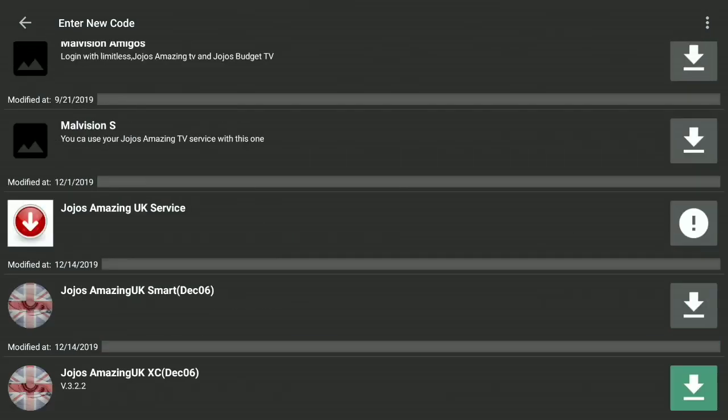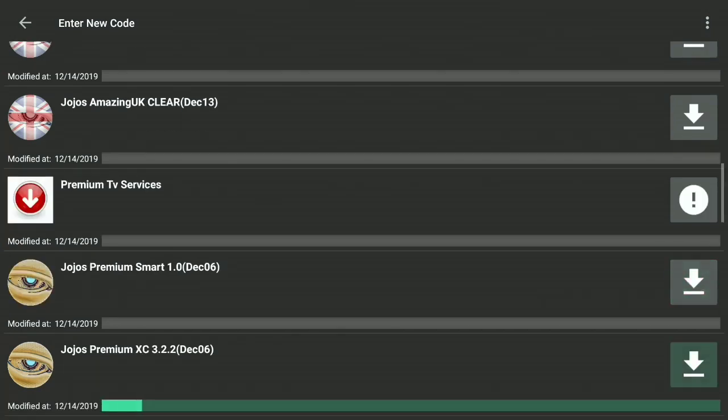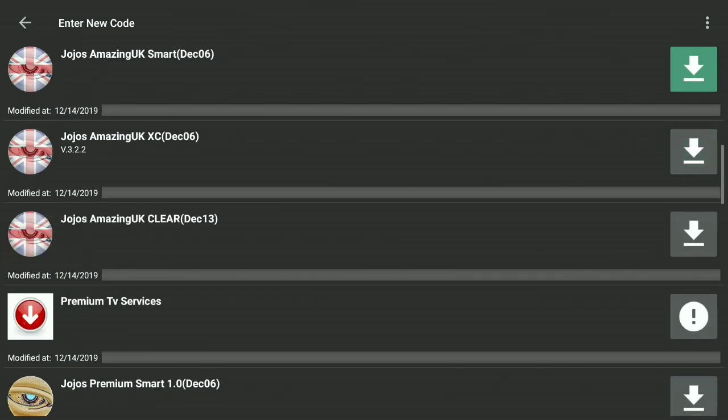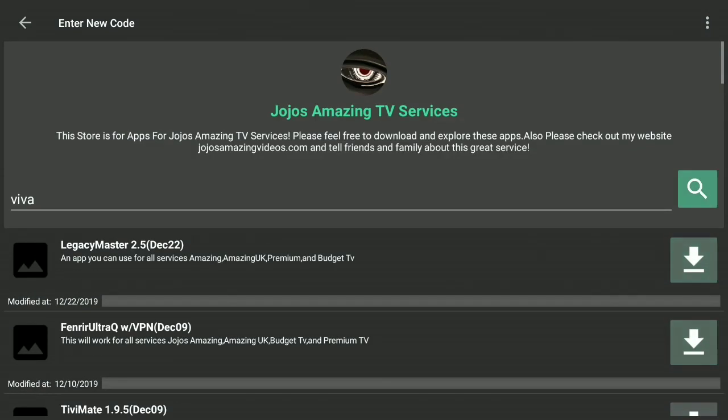Now I do want to address something. If you have Amazing UK, you're going to see this here. It says Amazing UK service, and down below you see the icons, and then it says Premium. So these apps will work for Premium. Now if you have Premium TV and you download the Amazing UK app, your login will not work. It only works with the Premium services, unless you download this app that I'm about to show you.